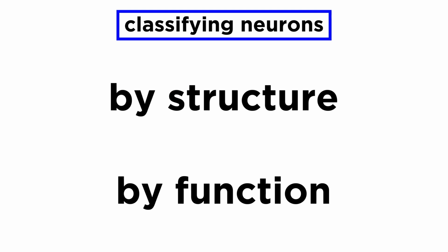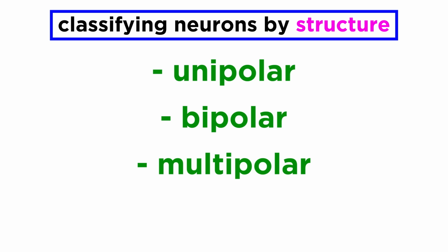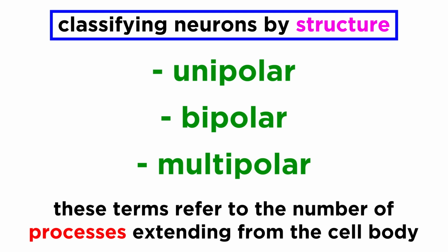Now, we want to be aware that there are several types of neurons, and just like some other anatomical features, we can classify them either by structure or by function. Going by structure first, neurons can be unipolar, bipolar, or multipolar. These terms refer to the number of processes extending from the cell body.